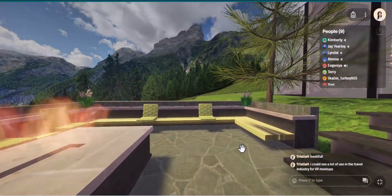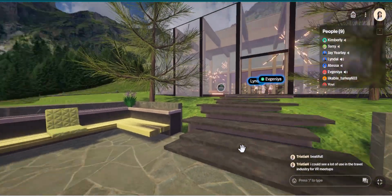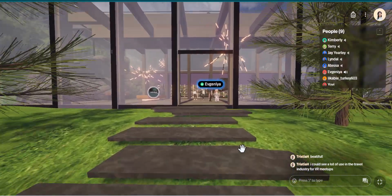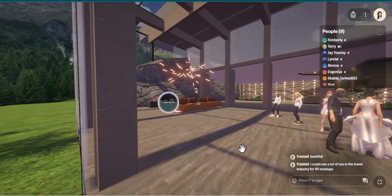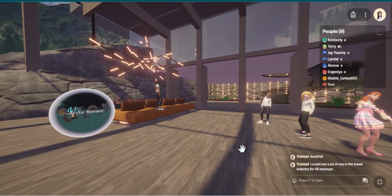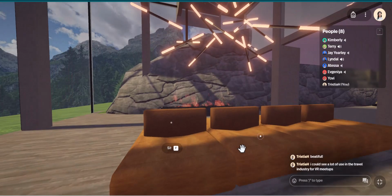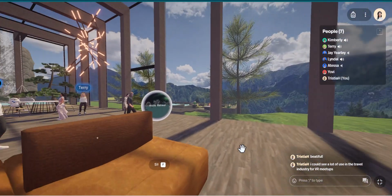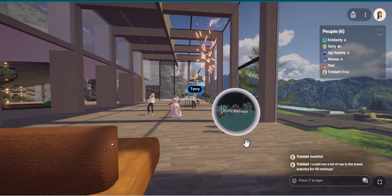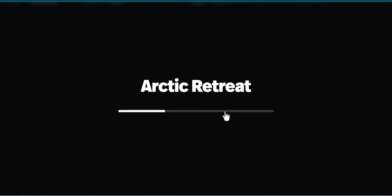Any questions? Or we can go to the Arctic retreat, get some fresh cold air. After you go to this, it should show up in your recent places, so you should be able to come back too. But go ahead, let's travel there today. I'll be last. Go into the portal, click on it.